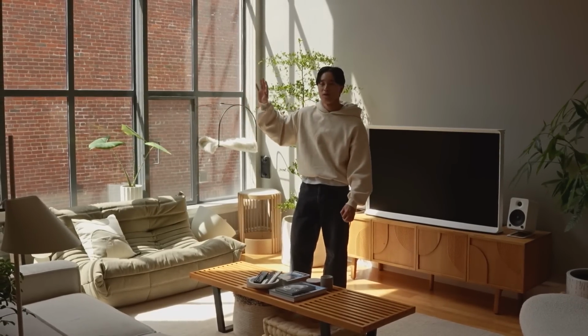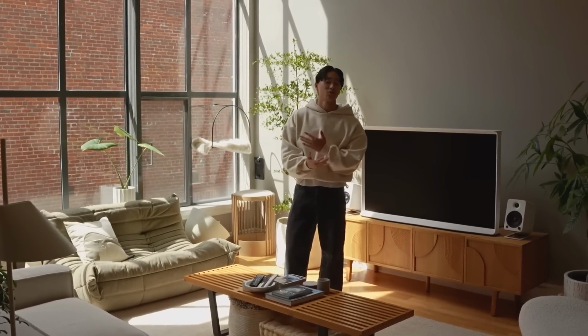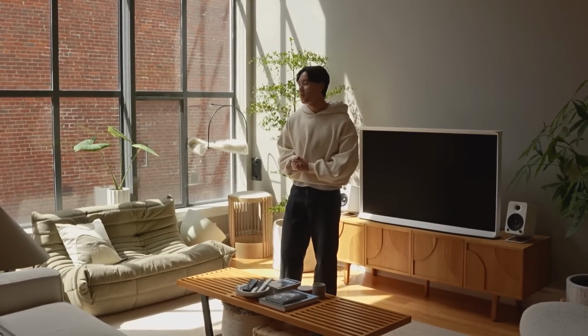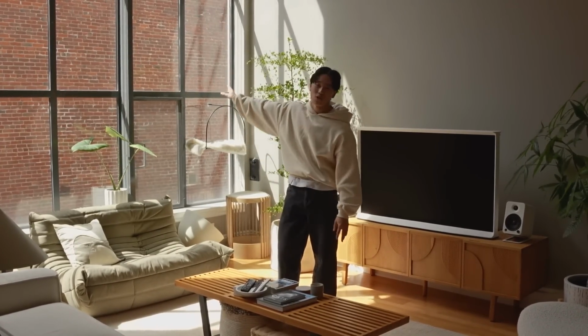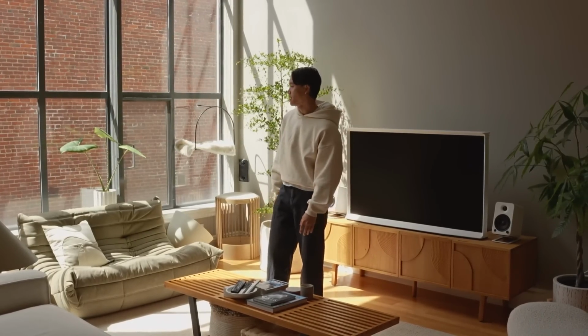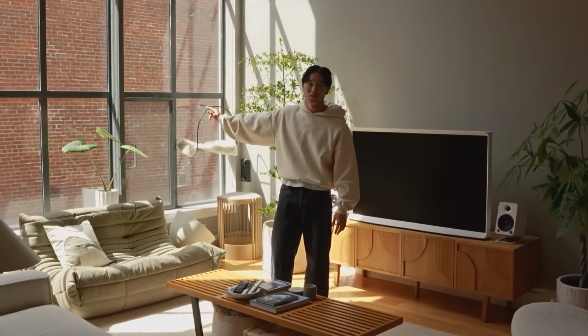I know a lot of people like to have art in their home. I don't like to feature a ton of art just because I'm pretty minimalist or simplistic in that way. But I feel like this, with the backdrop of the brick wall, almost feels like its own little art piece. I really love that, and it's what drew me to the apartment in the first place.